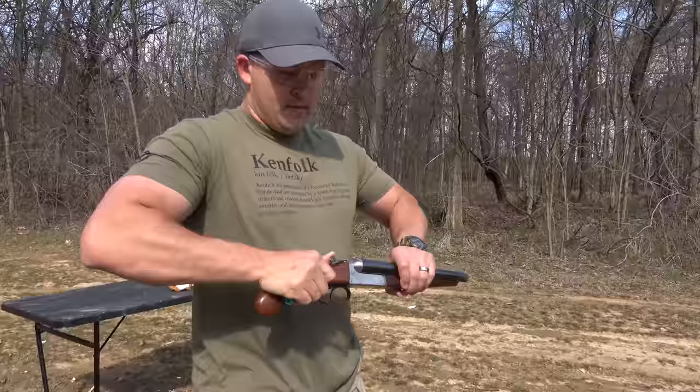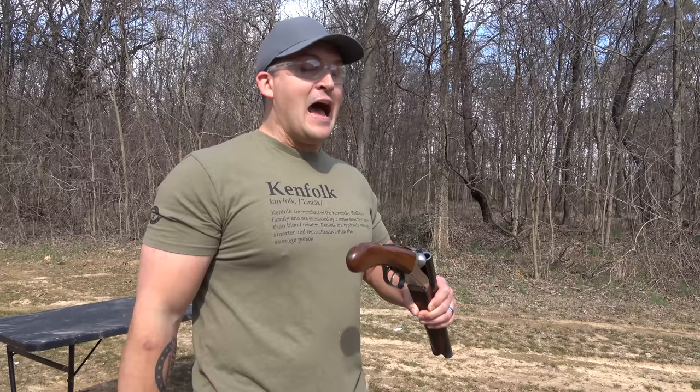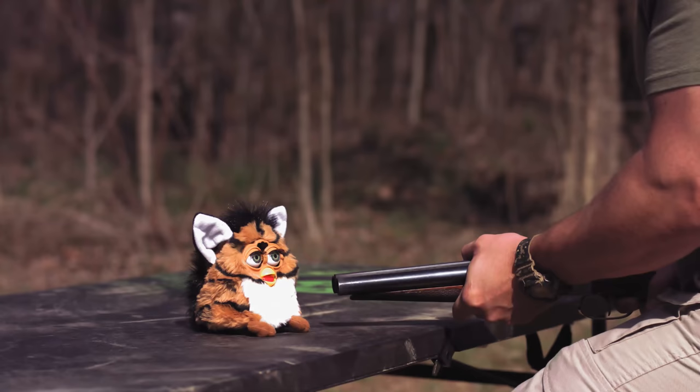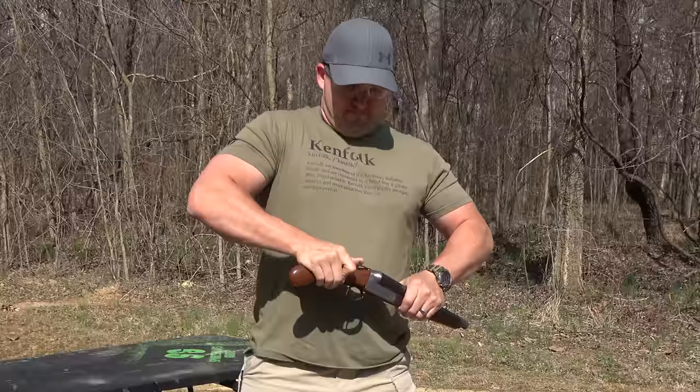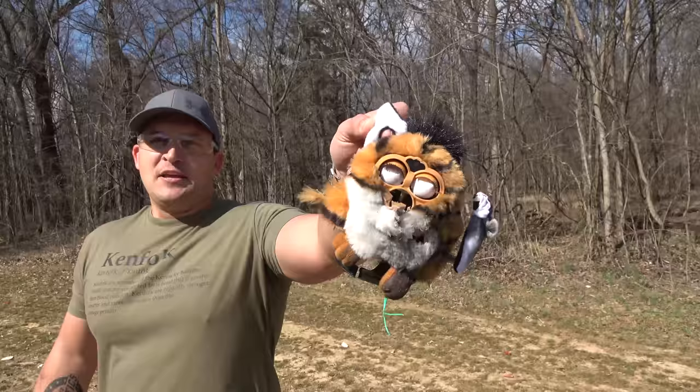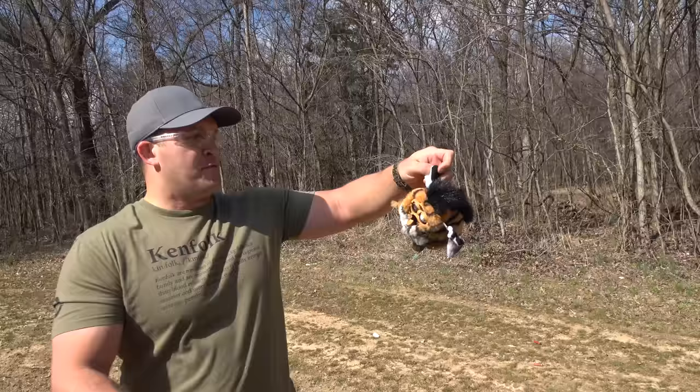This is gonna kick a lot. I cannot believe this thing is chambered in 3.5-inch shells. Better hang on to this thing. Furby got smoked. Gosh, it looks like a zombie Furby now. 3.5-inch turkey loads seem to be pretty effective at taking out Furbies.